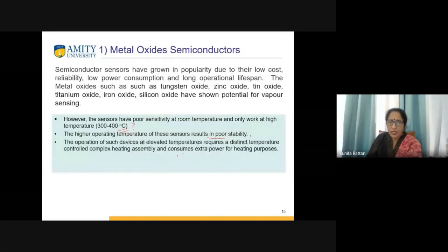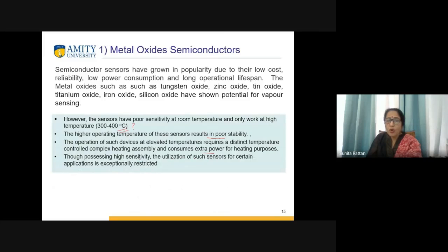The third one is that operation of such devices at elevated temperature require a distinct temperature-controlled complex heating assembly. So this will consume extra power. So now these are some of the limitations. Though possessing high sensitivity, they are very good. They've got very good high sensitivities, but still, utilization of such sensors for certain application is exceptionally restricted.